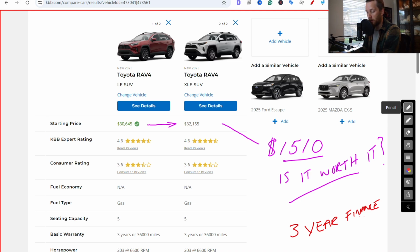So you can see on my screen here, we've got the price at the top. I'm on the Kelley Blue Book website. I used to work for the equivalent of that back in the UK. So LE starts at $30,645. You want the XLE, you spend $32,155. It's a difference of $1,510. The Kelley Blue Book expert rating is the same, the consumer ratings are the same.